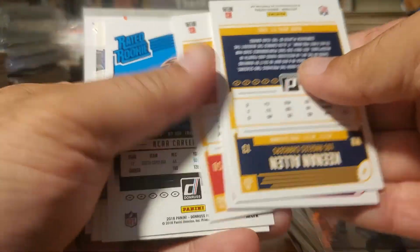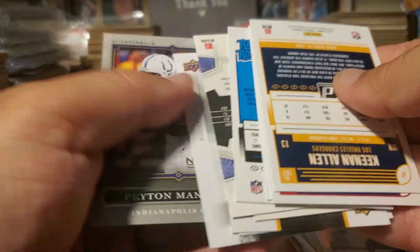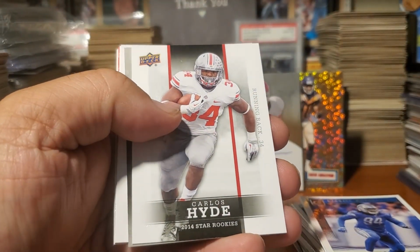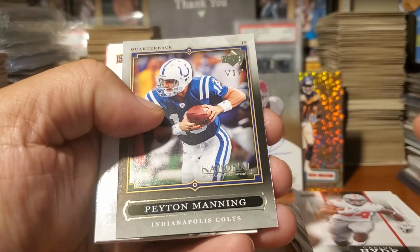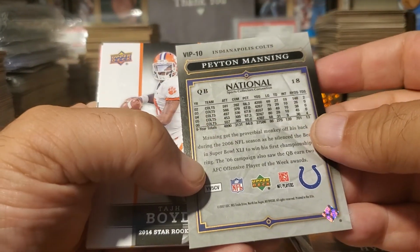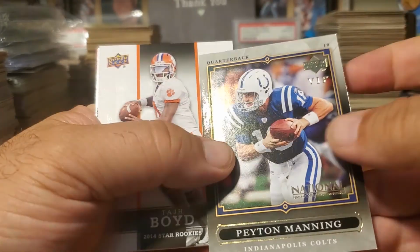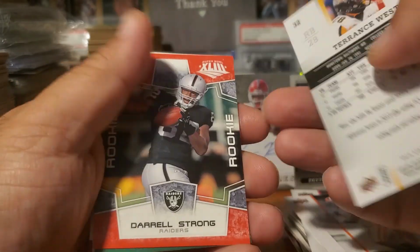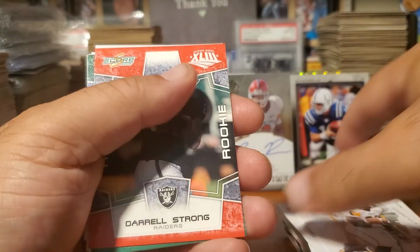We got a bunch of cards backwards here. Rated rookies. I'll just flip these around then. There we go. 2014 Star Rookie, Carlos Hyde. Really nice VIP. Peyton Manning back from 2007. That's a special card there. We'll throw this up here. Taj Boyd. Terrence West, rookie. Those are all rookies there.